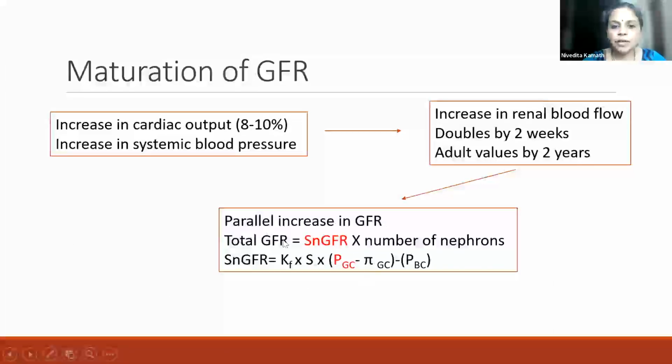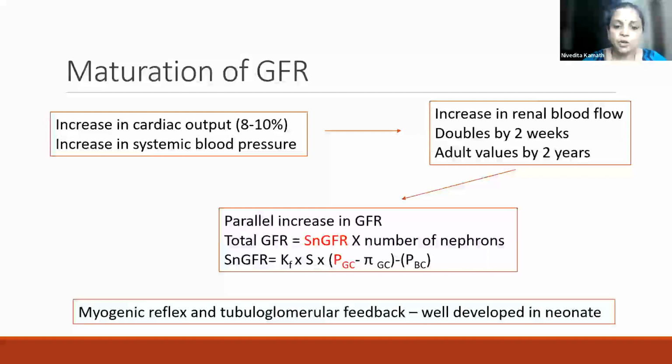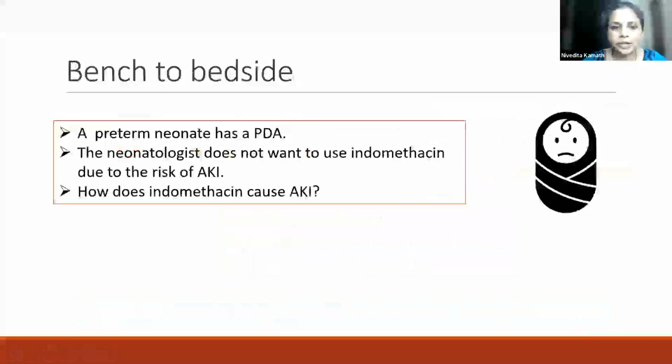So let's go back to our equation. Total number of nephrons do not increase after birth. So the only way to increase the total GFR is to increase the single nephron GFR. And in that, the most important factor is the glomerular hydrostatic pressure, which is maintained by the systemic blood pressure and the renal blood flow. The auto-regulation is very well developed in a normal newborn, but of course it is set at blood pressures that are normal for the neonate.